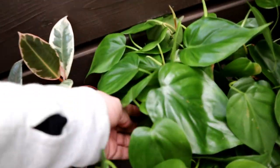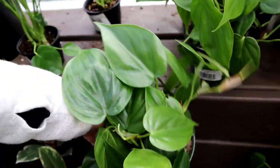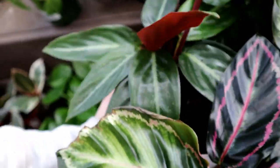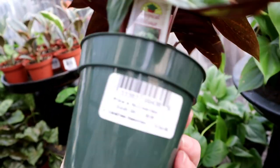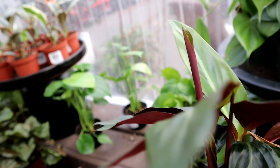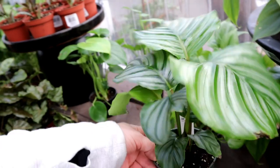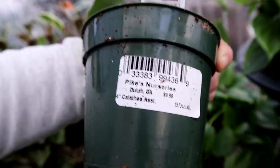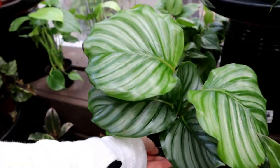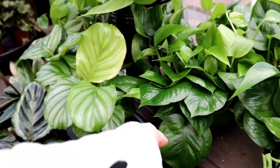Oh, look how pretty. Some orbifolia. I don't know what this one is. What is that one? He's cute. It doesn't say. Calathea assorted. That's a really cool looking one. Why do I want to buy another one of these when I know I can't keep it alive? $9.99. It's such a good deal. Ashley Anita bought me mine and I killed it. I killed it. Last time we went plant shopping like a year ago. We got to get together soon.